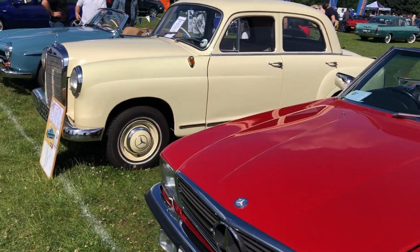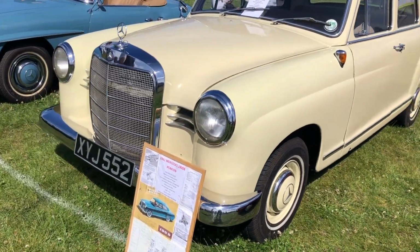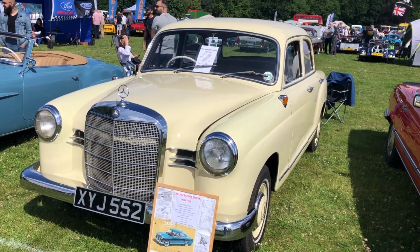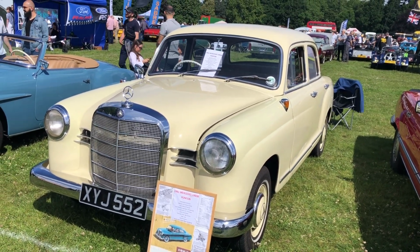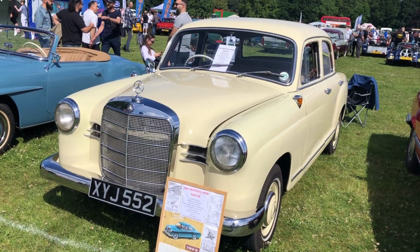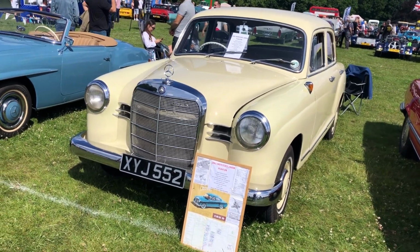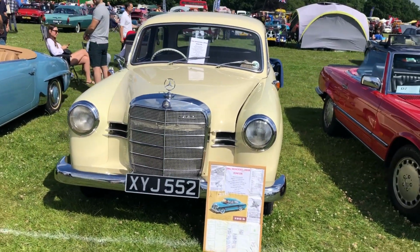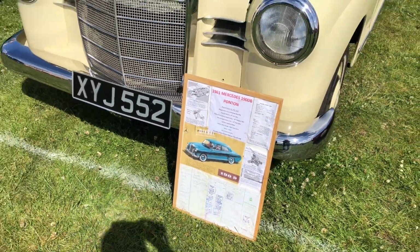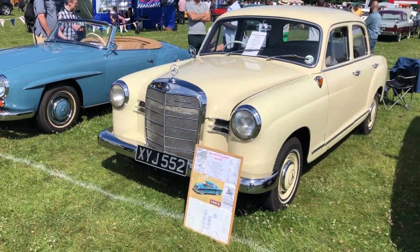Now these Ponton Saloons, these fascinate me. This dates back to 1961. It's a 190 Db Ponton. And in fact, as you can see, it's a diesel. Now, the engine for these, I think, is the OM636 engine. I will check that because that's the one that also features in the Unimog that I'll be testing very, very shortly. What a lovely car. And in fact, I've just read that this car was imported from Zimbabwe, so I guess that's why it's diesel and also why it's in such absolutely superb condition.